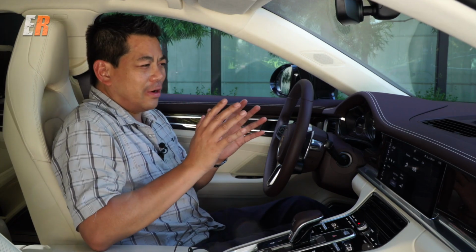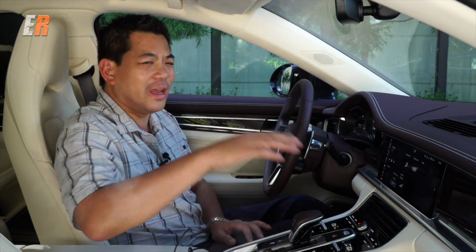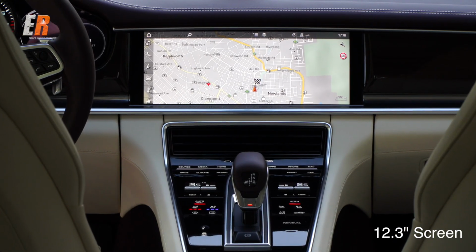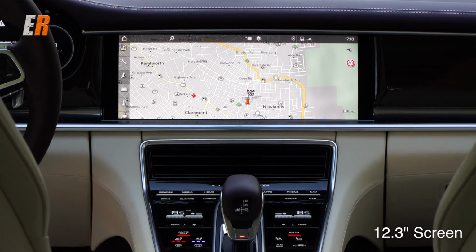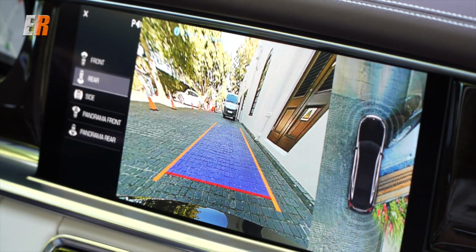Inside, first thing you notice, it's got a huge screen now. Massive. And the advantage of this screen, you have a lot of real estate. You can do split screens. You see your media, your Navi at the same time. Backup camera with a 360 degree.